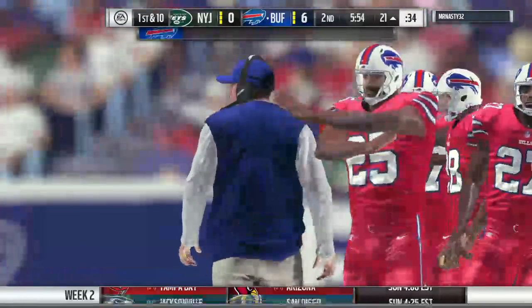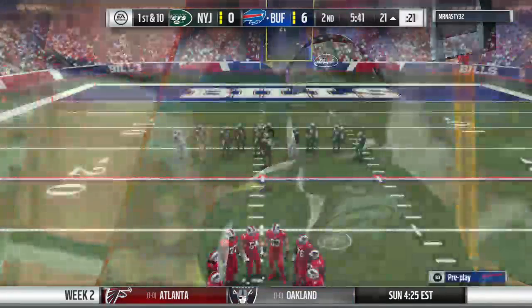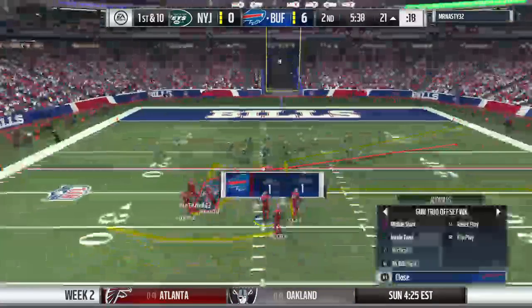Well, if you do read man coverage, Brandon, the drag route's a pretty good one to run against it because you're running away from people on it. And here comes play number 6 on this drive.